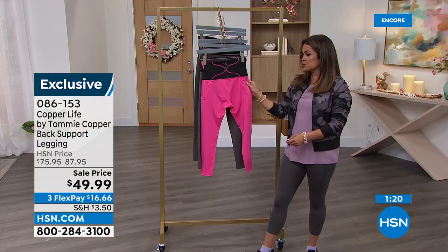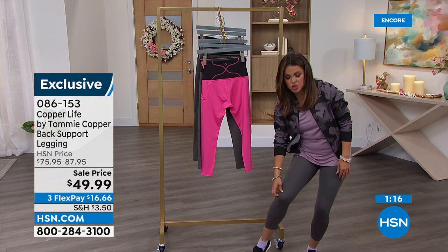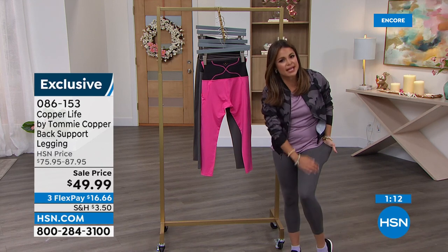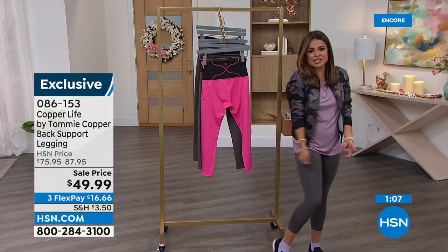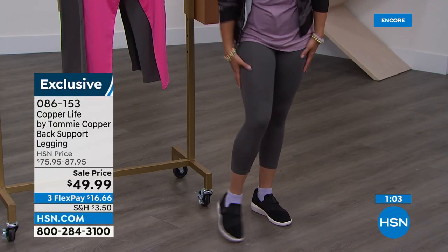Some of the things I love too, Laura, they never roll down. They never get stretched out. The fabrication is so unique. It is a silky smooth hand, but you notice they're not shiny. So it doesn't look like I Windexed my pants, right? They just have a nice smooth silky sheen to them and they feel incredible.